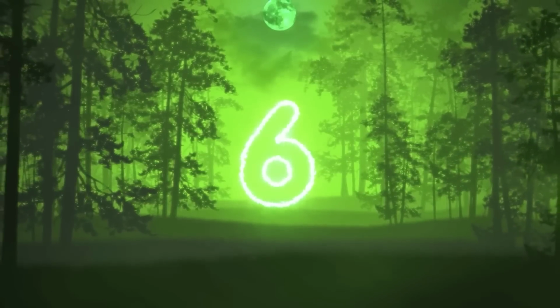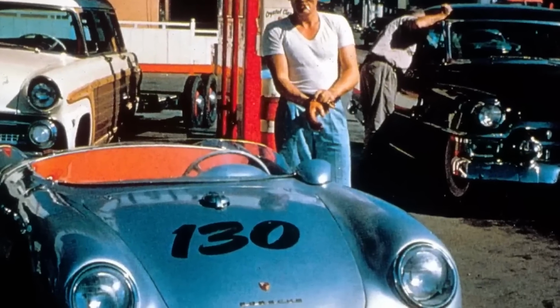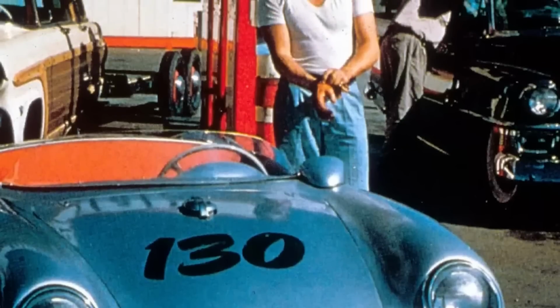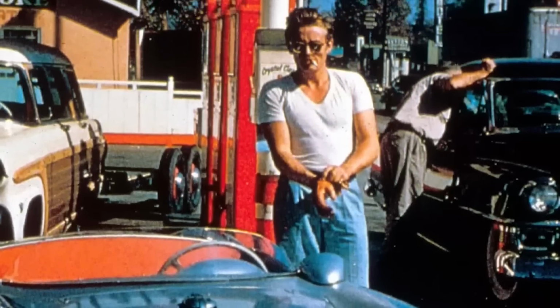Number 6. James Dean's car. On September 23rd, 1955, James Dean ran into Sir Alec Guinness at a restaurant and showed off his Porsche 550 Spider. In his autobiography, Sir Alec described the car as sinister, and he told Dean, "Please never get in it. If you get in that car, you will be found dead in it by this time next week." 7 days later, Dean was found dead after crashing the car.